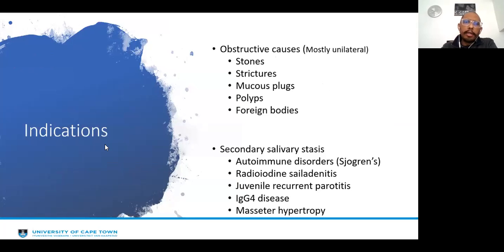So the most common indications for using a sialendoscope would be obstructive causes, and most of the time in obstructive causes it affects glands unilaterally, but it can be bilateral. Most commonly we can find stones, strictures, mucus polyps, and even foreign bodies have been described within the duct. Then salivary gland stasis. These are the functional issues that you can find with the salivary gland. The sialendoscope is also quite useful in autoimmune disorders, most commonly Sjogren's disease and IgG4 disease. And then a special mention about radioiodine sialadenitis.